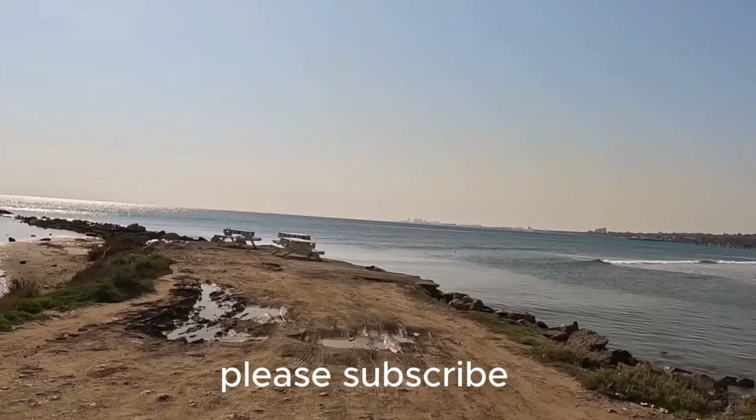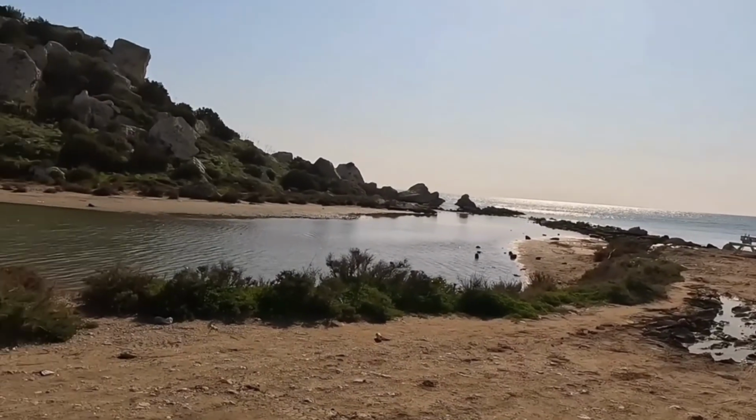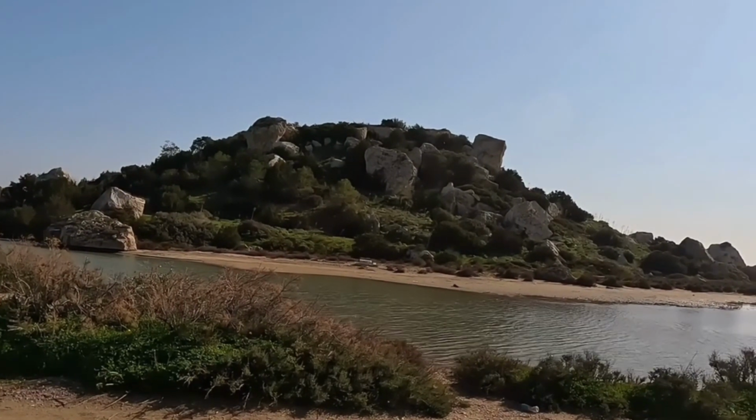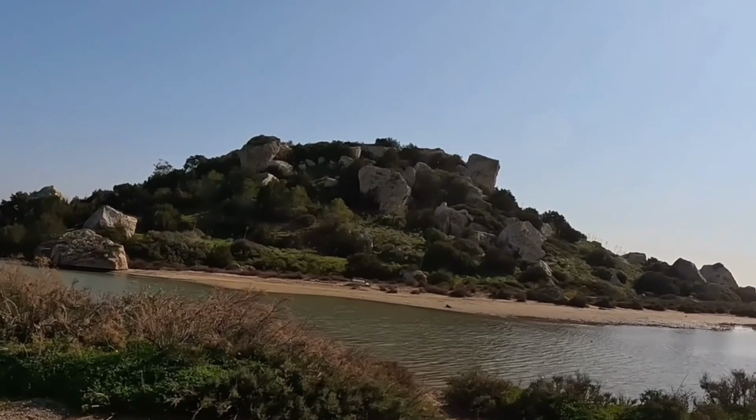But tucked away here near a power station, we've discovered this. And this is Gastria Castle. It's the fourth Crusader castle here in the north, but it's the one that's least known. So we're going to explore and find out what it's got to show for itself.